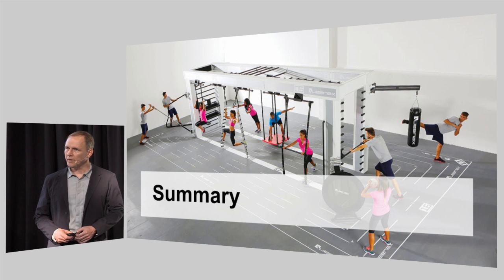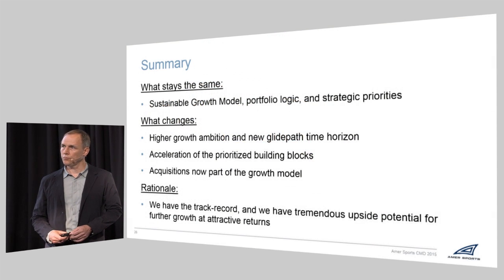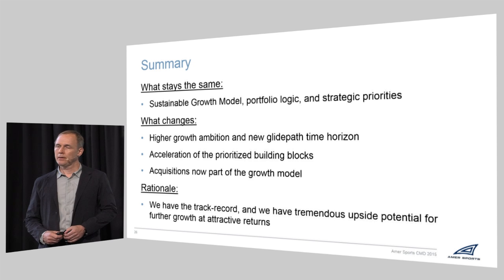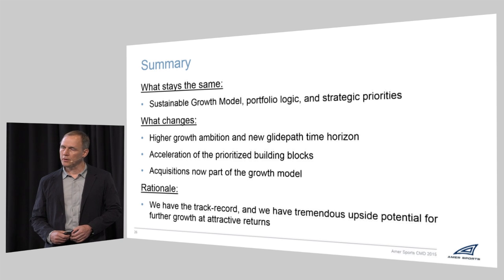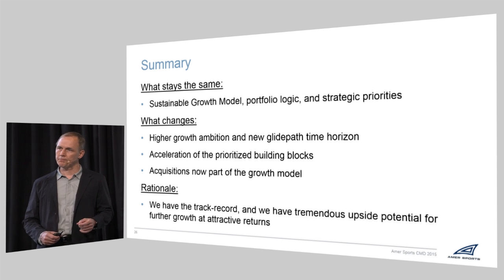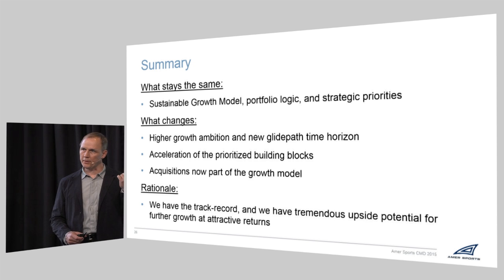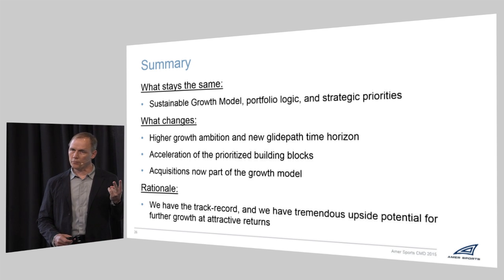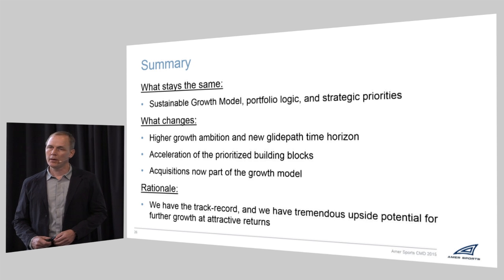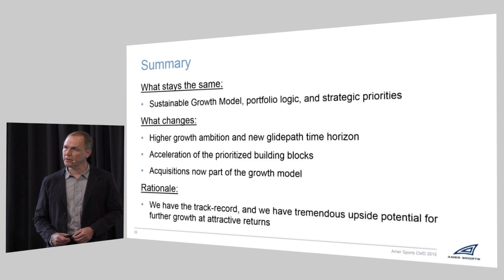So let's summarize my part here and go to a review of what stays the same, what changes, and why. Basically, we decided that the sustainable growth model is there to stay. We stick with that. We stick with our portfolio logic and the strategic priorities. Remember the strategic priorities. Integrating the company for scale and synergy, soft goods growth, win with consumer, winning go-to-market, and operational excellence. They are still the cornerstones for the company. What changes is that we now have a higher growth ambition, and we now have in place the new glide path for the next coming years.